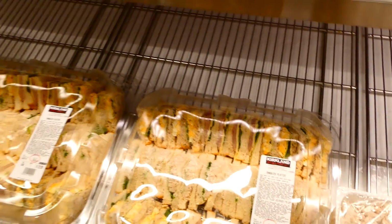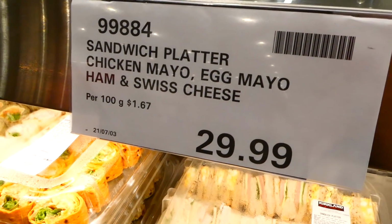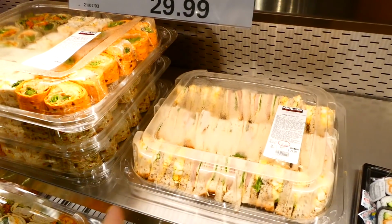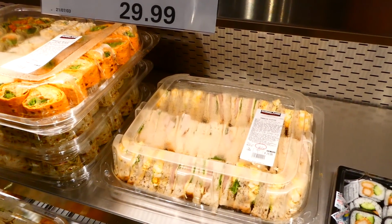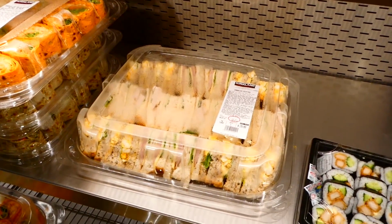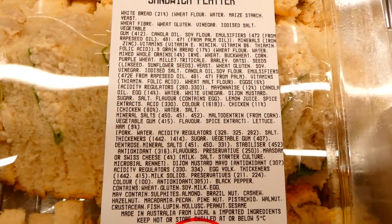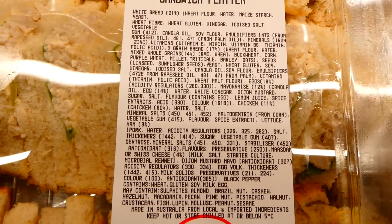And then they do have sandwich platters. So these are chicken mayo, egg mayo, ham and Swiss cheese for $30. And we've actually gotten these for the adults at my daughter's birthday party last year, and they were so good. Like, we were eating them afterwards too because it didn't run out, thank God. So for $30, you get all of those sandwiches in there, and they're really good quality.